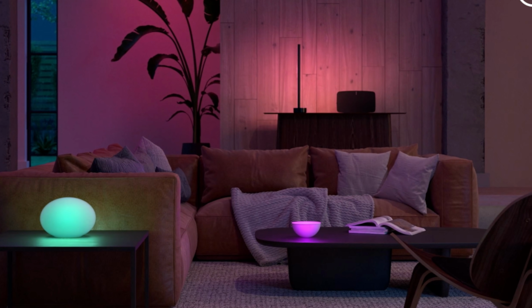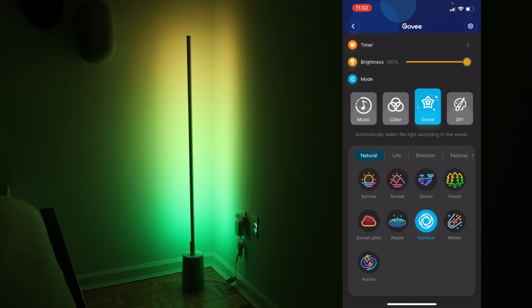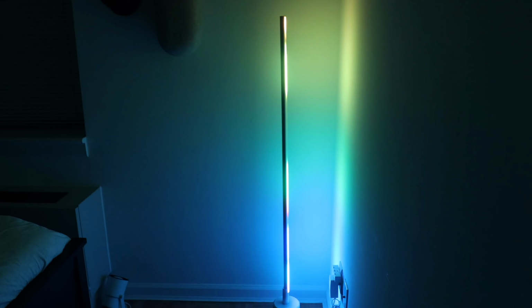I've got to say I'm slightly let down for the fact that it's only 4 dynamic scenes. I'd like to see more, especially after reviewing the Gobi Lyra lamp recently, which you should totally check out. But I'm sure that Philips Hue has a lot up their sleeves, and I'm really excited to see what this looks like on the app and can't wait to see what they bring in the future.